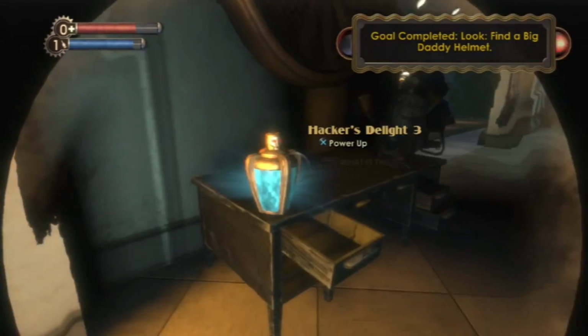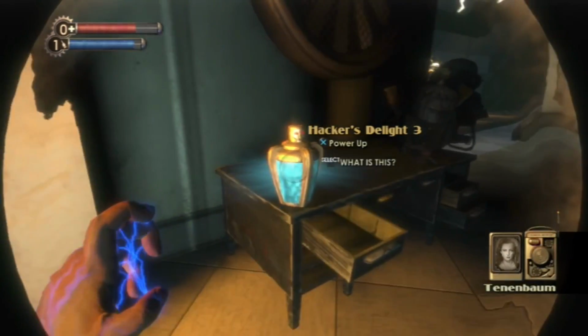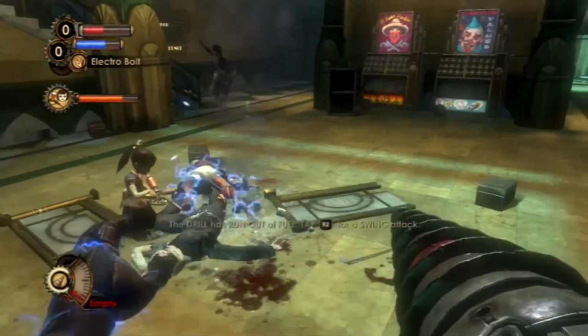You do get to wear the Big Daddy suit at the very end of the first Bioshock, and you actually get to play as a Big Daddy in Bioshock 2, but besides that, the armor is not really special as far as what it does, but the suit itself is something really special. Back to you, Gary.